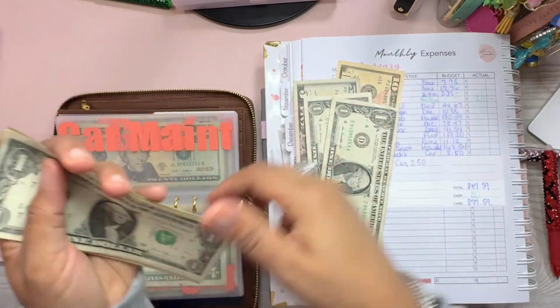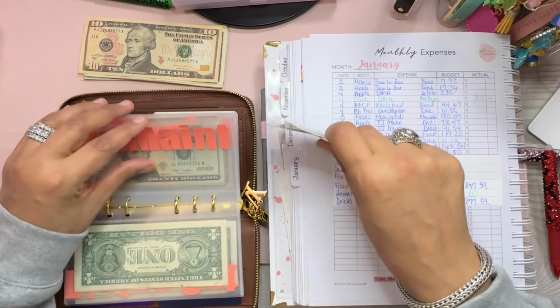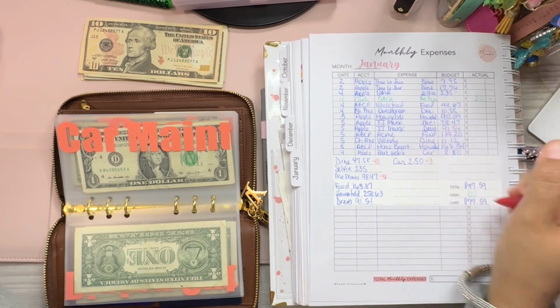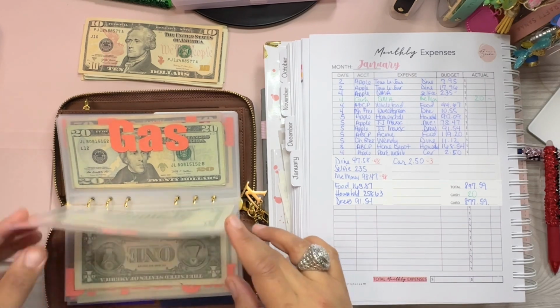1, 2. So $7, because I'm giving $3 to car maintenance. Okay, so $7 goes back into car maintenance. That was a doozy, y'all. So I took $3 from there. All right. So I, oh, food.